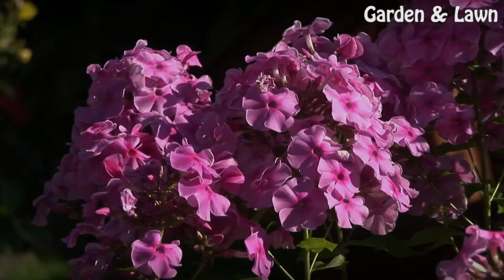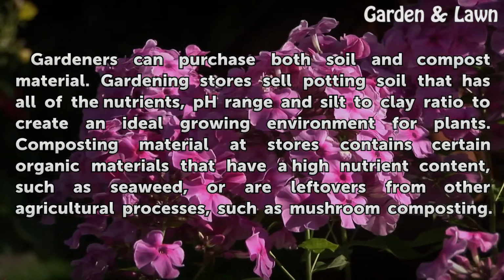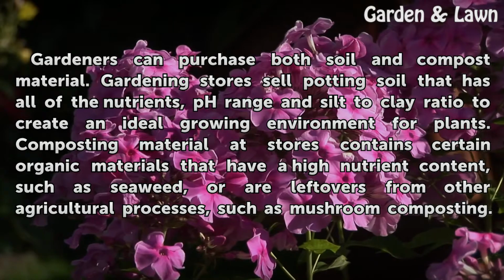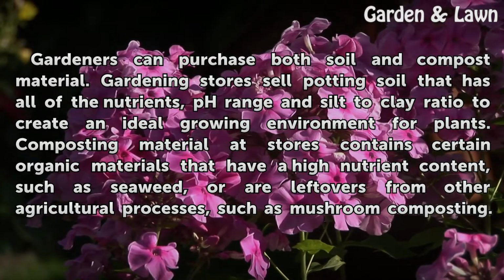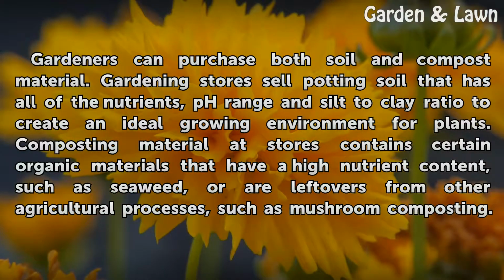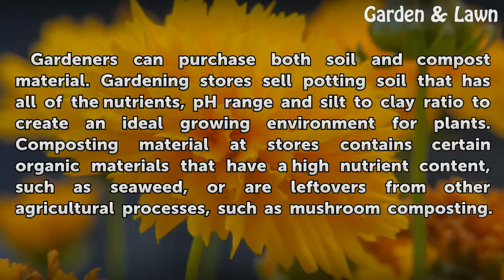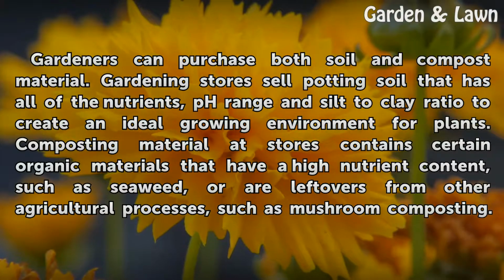Buying. Gardeners can purchase both soil and compost material. Gardening stores sell potting soil that has all of the nutrients, pH range and silt to clay ratio to create an ideal growing environment for plants. Composting material at stores contains certain organic materials that have a high nutrient content, such as seaweed, or are leftovers from other agricultural processes, such as mushroom composting.